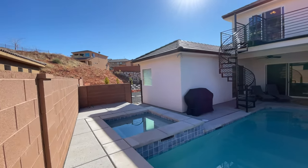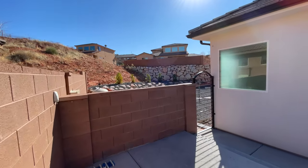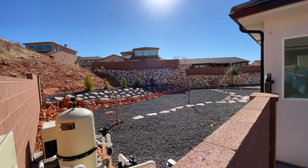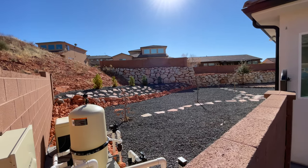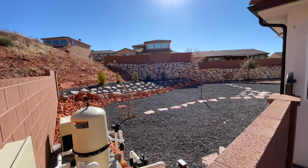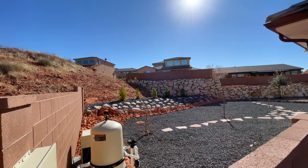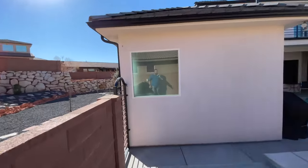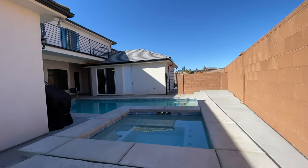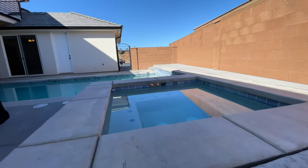And this back gate takes you to the backside of the actual backyard. So I guess technically, logistically, this would be your backyard that has zero-scape landscaping. There's the neighboring block wall. The neighbors are a little bit higher up. But because of the orientation of this pool, the pool is actually very private, and there's also a spa right here. The spa looks like it could sit comfortably about six people.